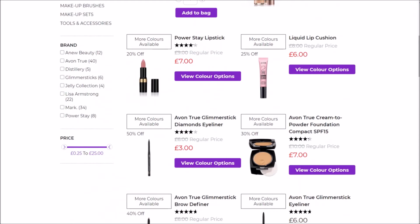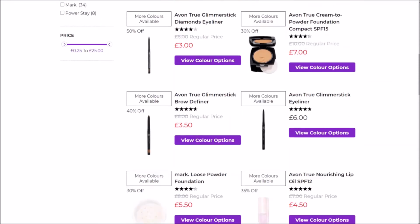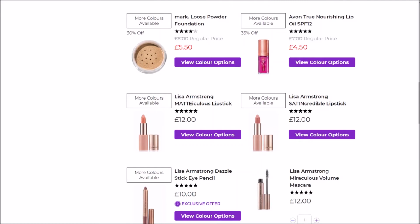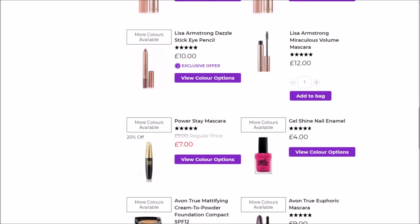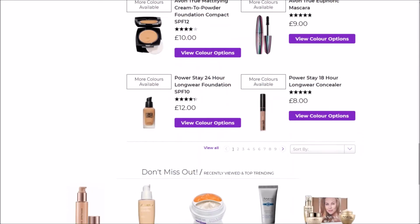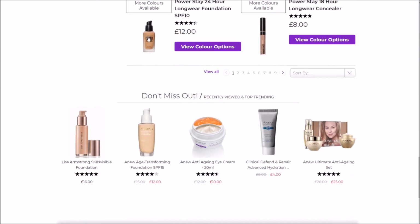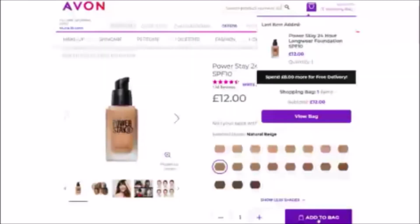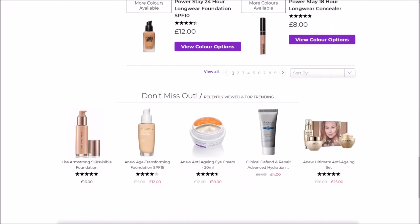So, yeah, what I'm looking for right now is a long-lasting foundation, and I'm sure I saw one in here somewhere. Let me scroll down. Yeah, as you can see, some of the products are half price, so I'd recommend having a look at the Avon site, definitely. There it is, that's what I had my eye on. They have plenty of shades as well to choose from. They even have my shade, which is a natural beige, and I'm just going to add that to my basket. Oh, look, it says there, if you spend £8 or more, you get free delivery. Well, that's great. I thought it was £20, but yeah, they've reduced that.